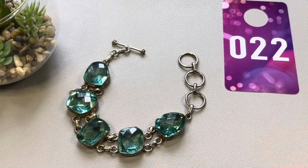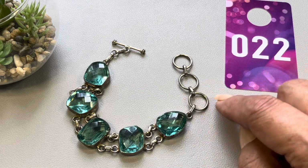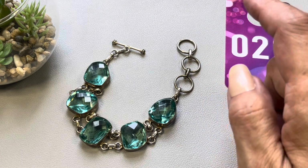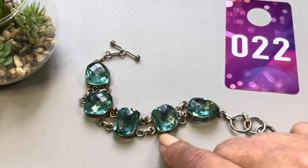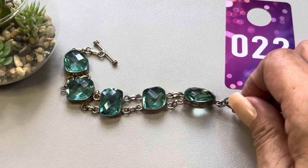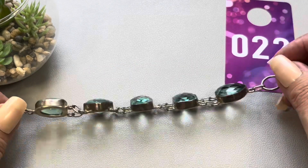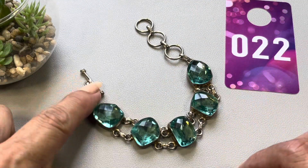Next up, we have number 22, and this one here is a beautiful silver tone toggle bracelet. There are 3 loops on the end, which on the bracelet manual, when I placed it on here, it was 6 inches, and the last loop is 7. So it can go from 6 to 7 inches. You have these beautiful blue faceted glass beads and silver tone links in between. It's funny, I tested this and it did not test as precious metal, but there is some tarnish on the sides. Interesting. If you like, I can include a polishing cloth, just remind me.